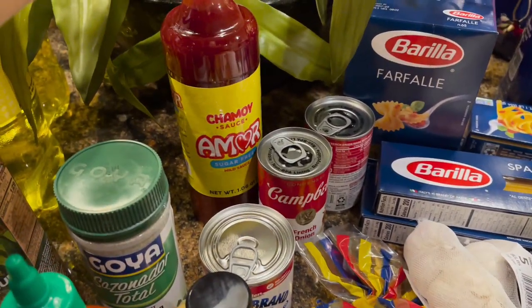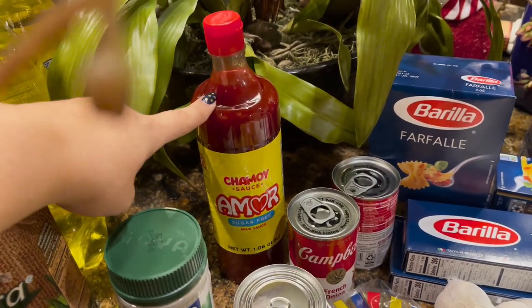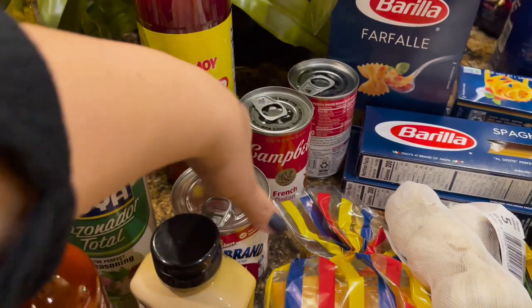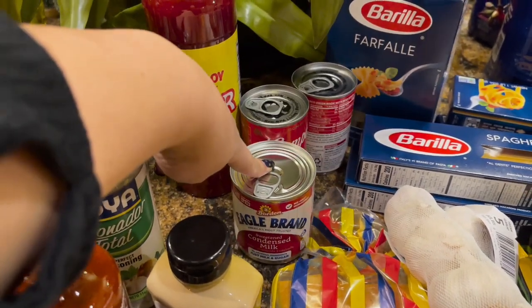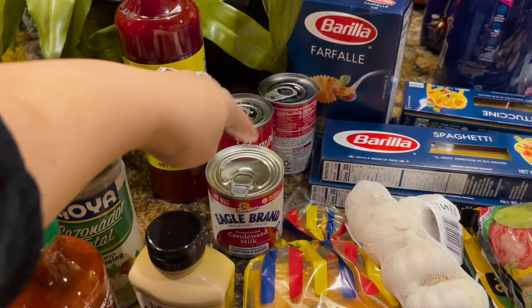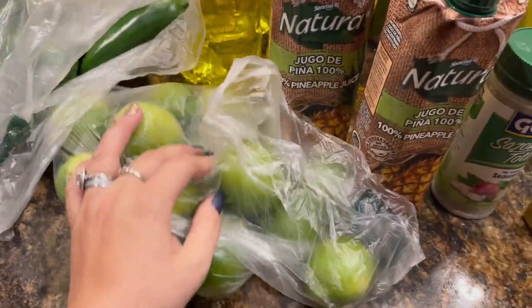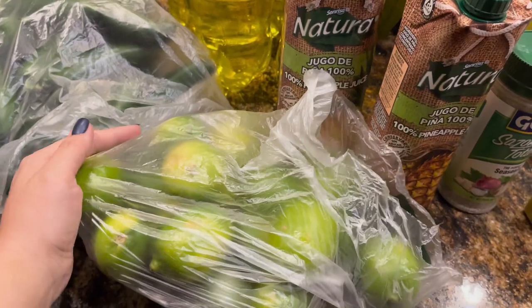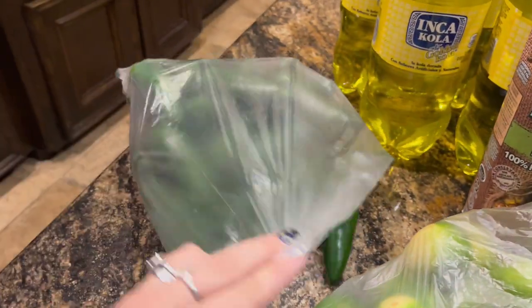Then I got this chamoy, sugar-free. I use this on everything, literally. When I eat meats or anything, I use chamoy. I just love it. I got more condensed milk because remember in the Dollar Tree haul, I found it there for a dollar. This is $1.99. I just want to try it. I got more of this sriracha because we use it all the time. I got limes, a bunch of them. I think they're now like 9 for a dollar. So I got those. I got a lot of jalapenos to make jalapeno poppers.